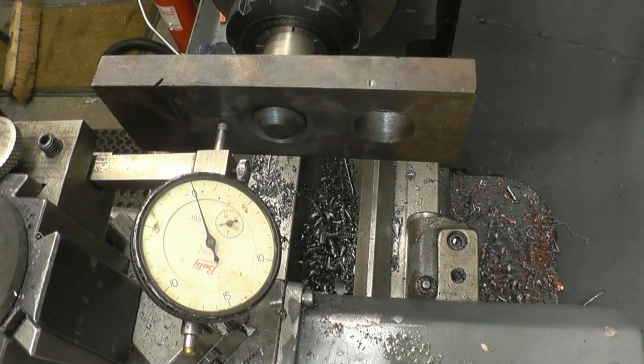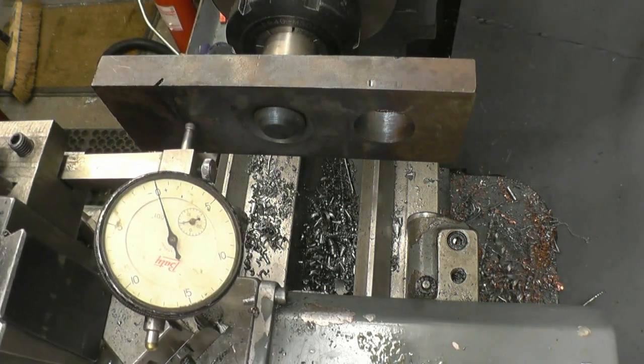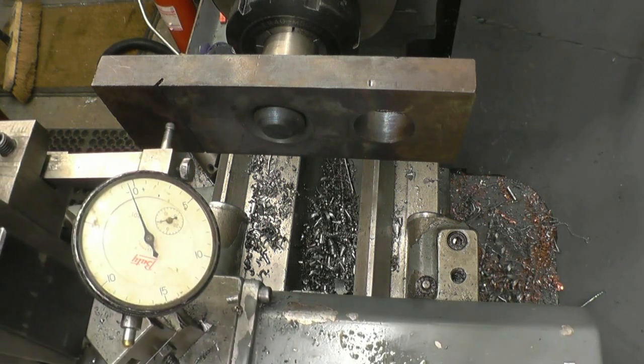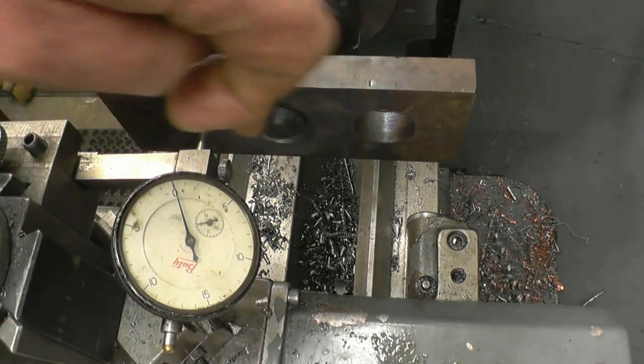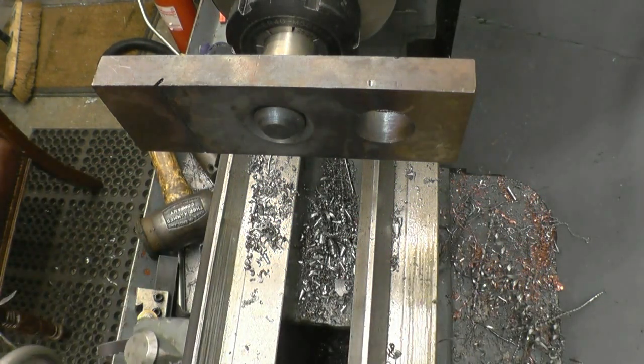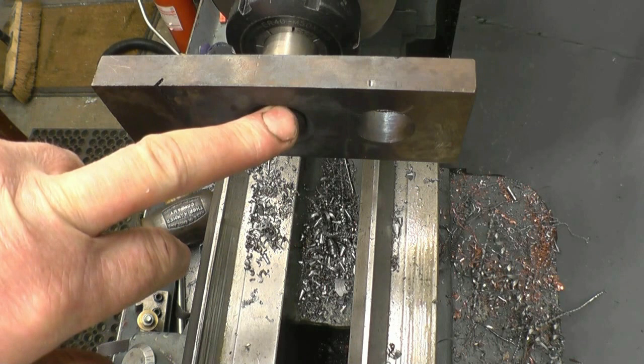Before I weld this, I put it back in the lathe. I'm going to run a clock along it just to see. It's never moved, it's still true. I've faced that. Right, so that was a 4 thou shrink fit on there.